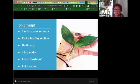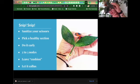All right, the first thing you want to do is cut your Hoyas. This picture is a Hoya polyneura that I rooted, and I can show you the mother plant right here if you're interested. This is the mother plant. This poor thing, I've cut it so many times. It should be about three times bigger. That's how big it is right now. So this is my Hoya polyneura.